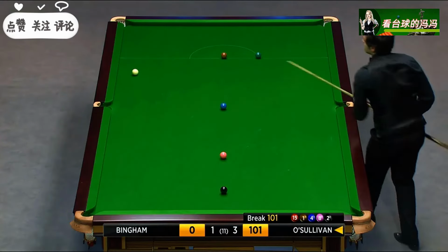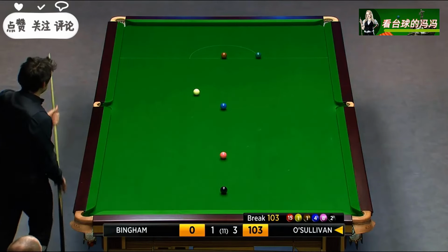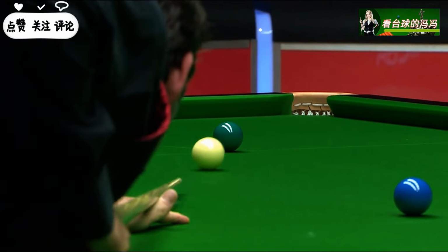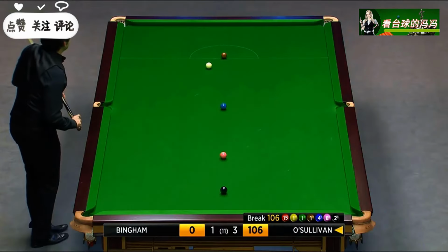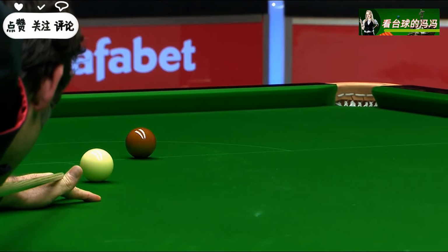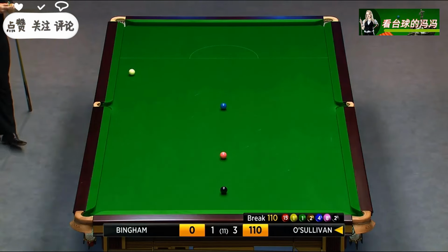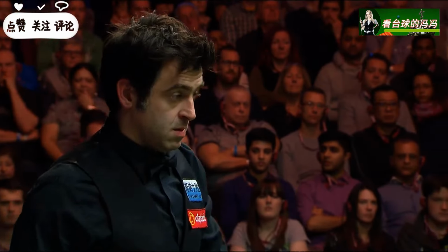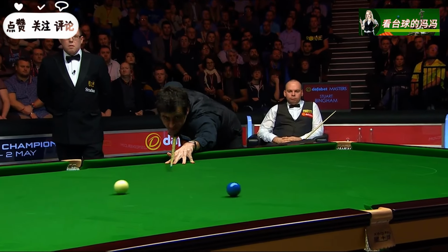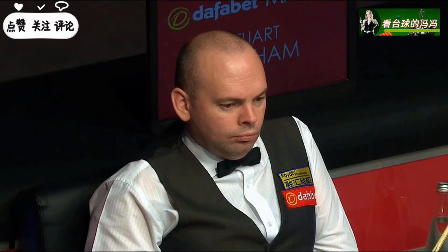101. Stuart missed a trick in this match early on. Just over 6.5 minutes for that century break. 106. Yeah, there's one telling stat at the moment. Ronnie O'Sullivan's pot success is 96%. Stuart Bingham's is only at 87%. 115. That's not good enough in this class.